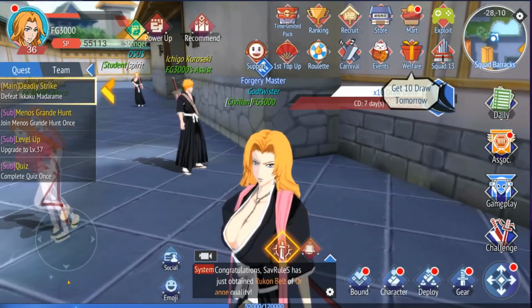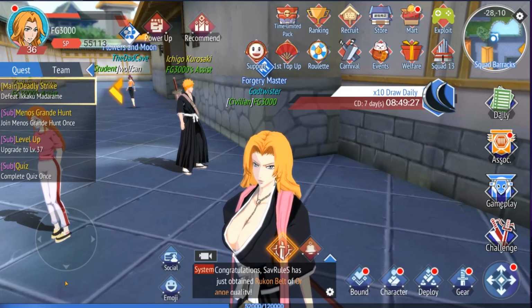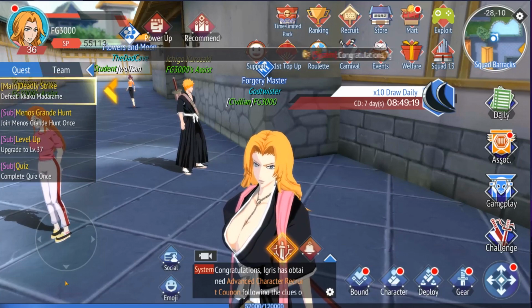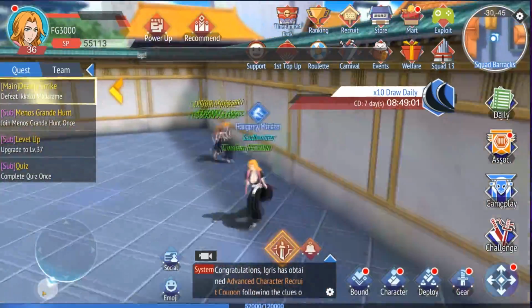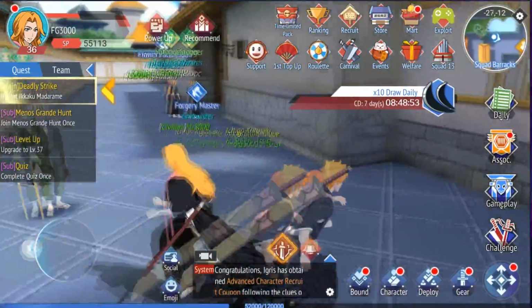All right, so let's do these next few games rapid fire style, starting off with Bleach Mobile 3D. So this is a brand new mobile MMO with a Bleach skin wrapped around it, and with that comes your typical mobile MMO types of things.